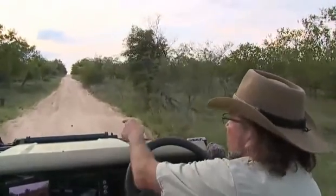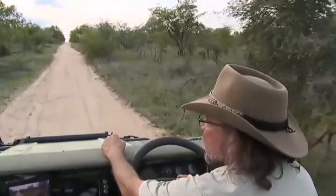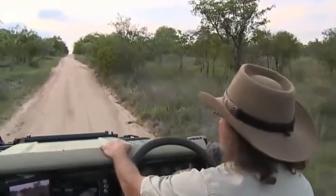And that looks like a raptor on the ground. Or was it a cuckoo? It was a cuckoo. What was it doing on the ground? I wonder.